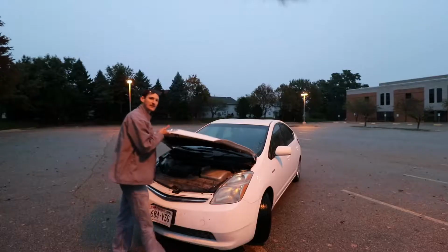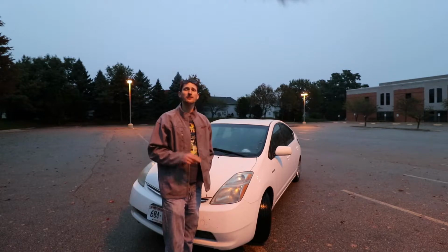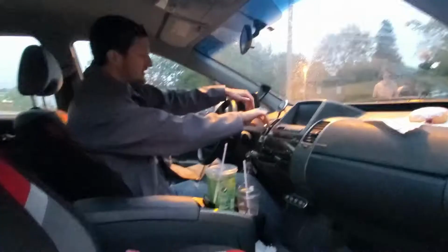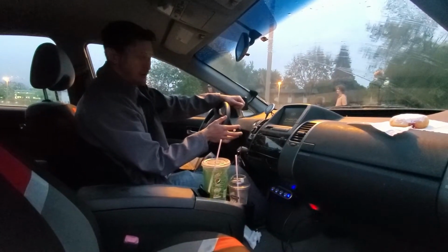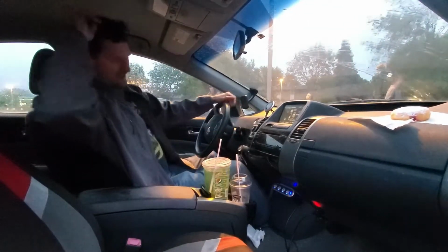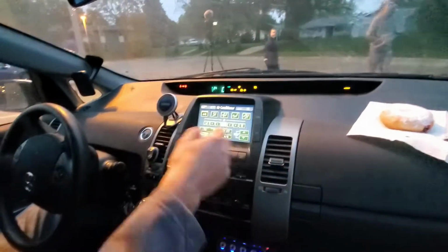Alright, so let's check out the ancient 2007 interior, which has a very intuitive, but I think probably one of the best old-fashioned touchscreens ever made. So let's turn it on. First of all, you're going to hear the mighty dying engine. Oh yeah, sounds like shit. So if you go through here, this is a very simple screen. I like it. It still annoys me. I'm not a fan of touchscreens, but you go through it.